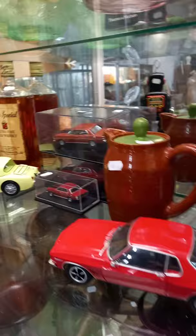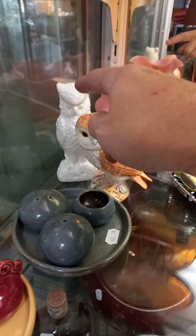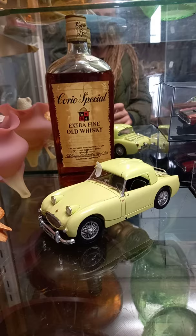What else have we got? Kind of like these, a little Allen Low miniature set there with a little cruet set as well. What else have we got? Beswick and Balik. The Burmese satin glass over the back's lovely. A little yellow bug-eyed Sprite's a ripper. Corio Special Whiskey again. We've got some nice stuff up the top. We've got the big GTS Monaro.